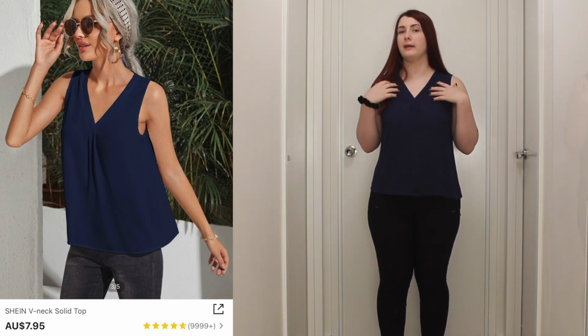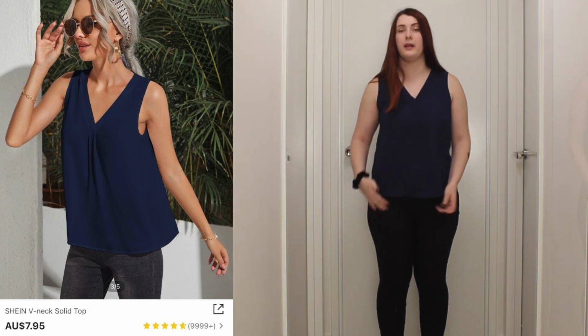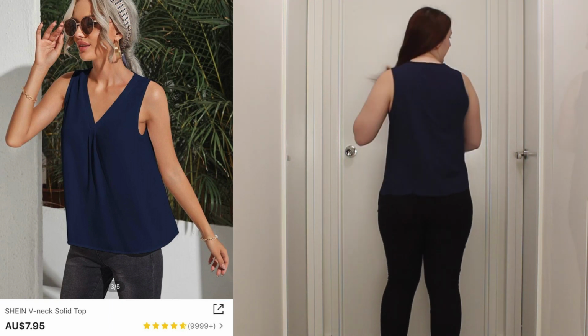It's just not really my preference. Again, I would say this one is quite see-through, but I only currently have a nude bra underneath. This is what it looks like from the back. It's pretty simple, really.